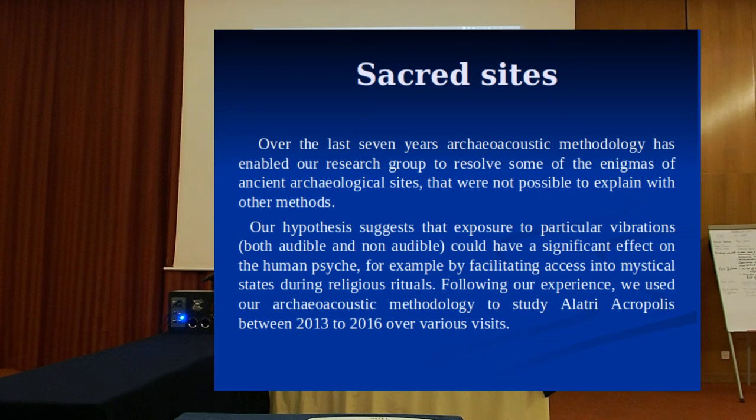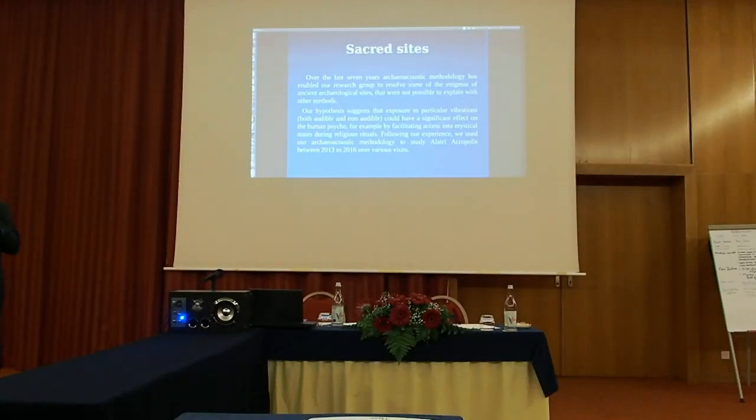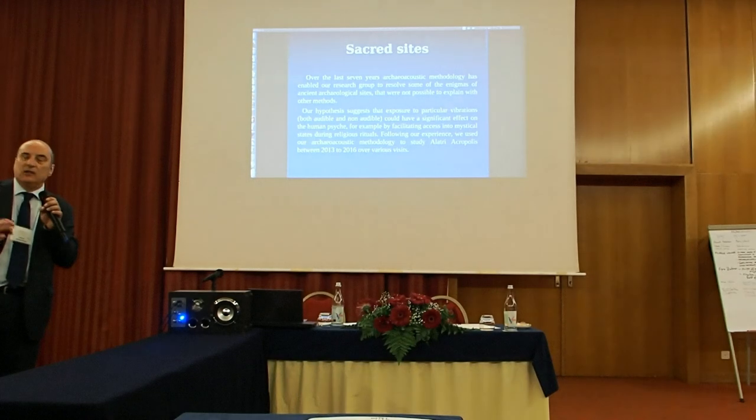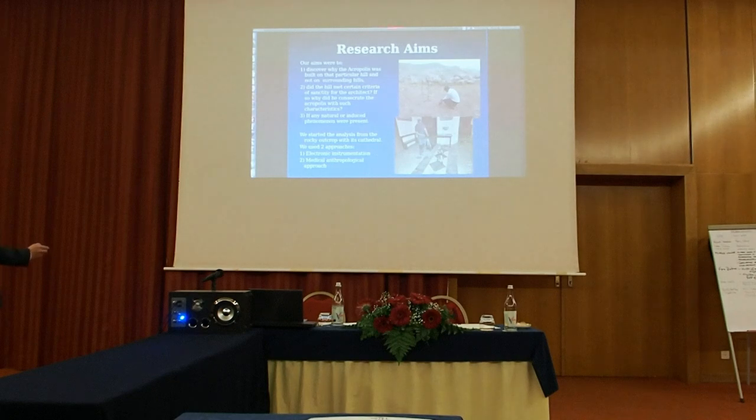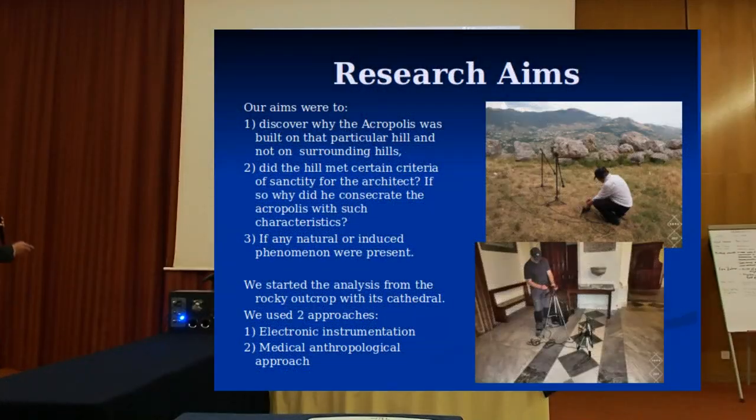So we used our methodology for studying the Alatri Acropolis between 2013 and 2016 with various visits, because it was important, because we observed that these phenomena change in different seasons. We will see. Our aim was to discover why the Acropolis was built on that particular hill and not the surrounding hills, because there is a landscape full of hills around this town.